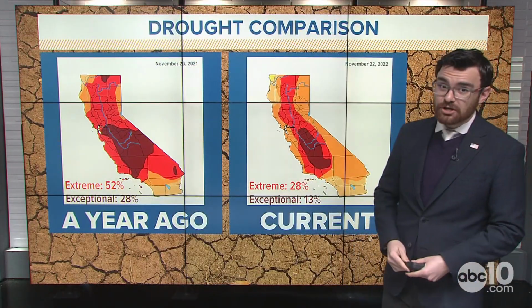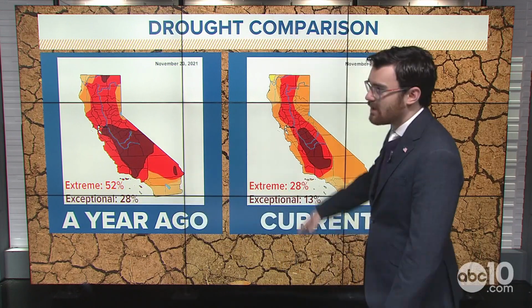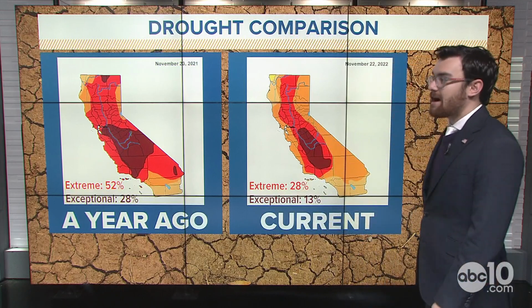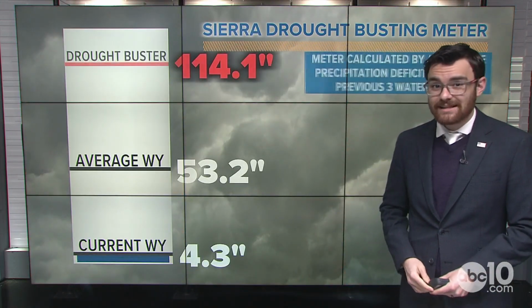But if we're looking for some good news, this is what the drought monitor looked like a year ago, with 52% of the state in the extreme category, that red color, and 28% in the darker red color, the highest level. So when we compare that to what it looks like right now, at least we are in better shape than we were exactly 1 year ago. So again, we'll take the silver lining there.